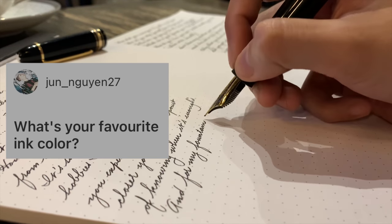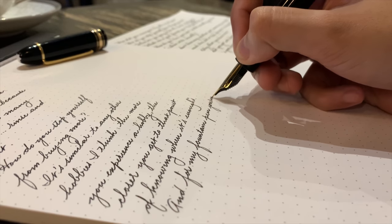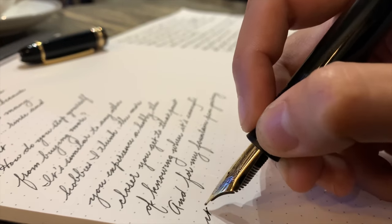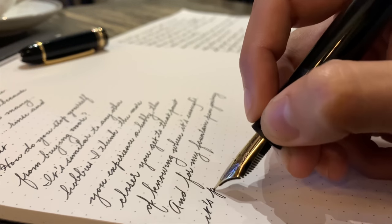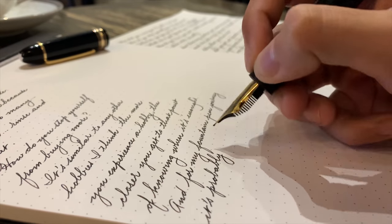What's your favorite ink color? Black, Pilot Black, I guess. I'm still in the search for the perfect black, but then nothing is really black. It's just a shade of gray, so you can never have enough gray.